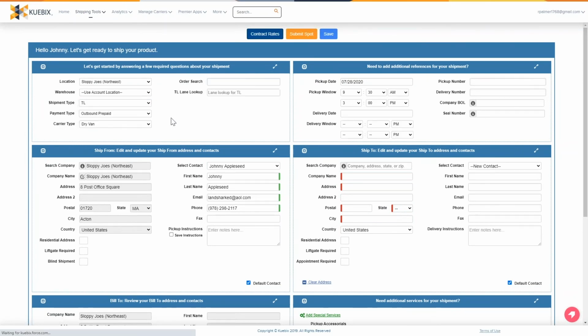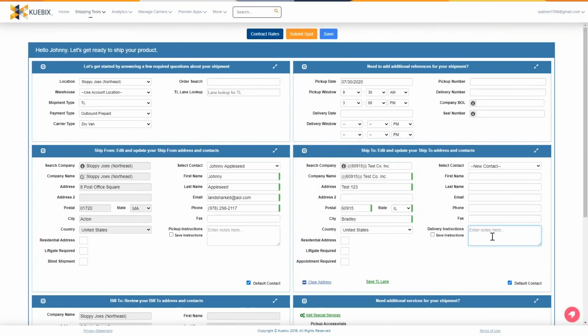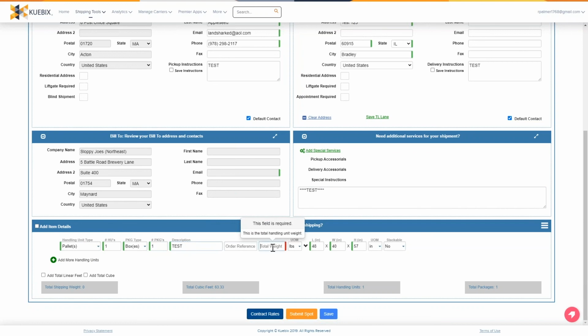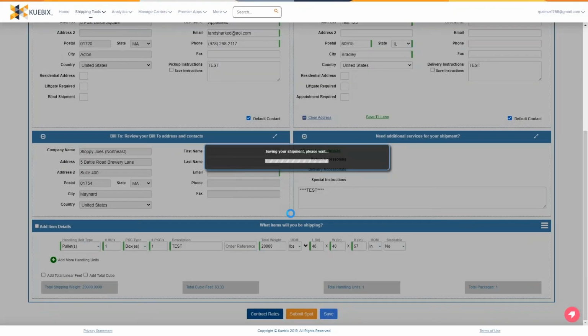So I'm going to switch to truckload, and everything you see here, these are all addresses and everything. These can be stored and customized based on your settings. I'll plug in a test company for now. The handling units, again, can all be tweaked to whatever need be for your specific setup. From here, I have all the information plugged in, so I'm going to go ahead and hit submit spot.